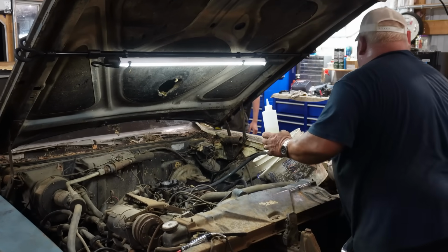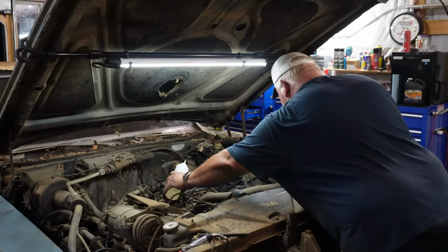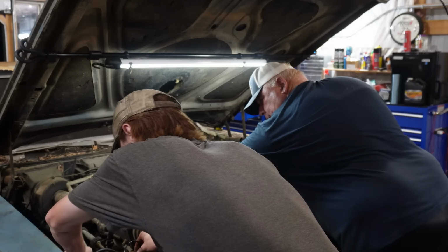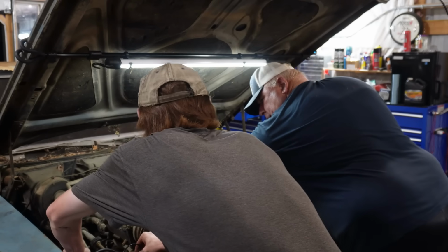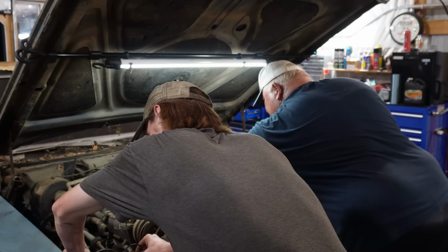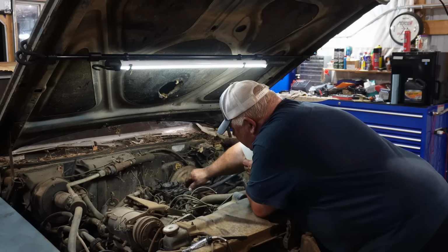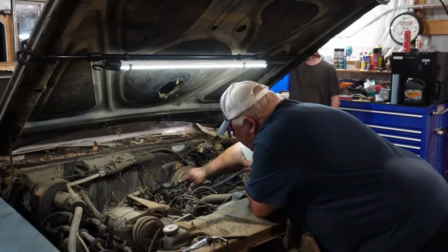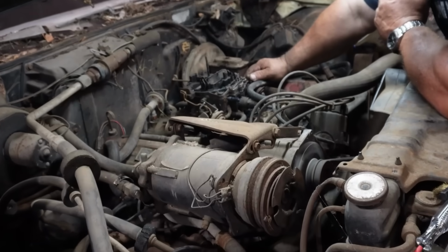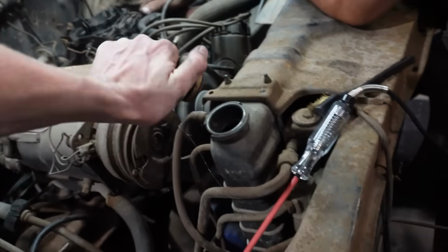Grab the voltmeter out of the top drawer, bottom box. Let's see if it's charging. Oh yeah, we got charge. It's charging, oh my gosh. Temperature ticks are going away. I'll have the radiator cap off. I don't want the building pressure.